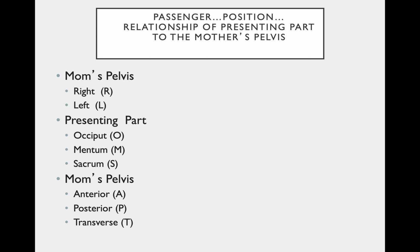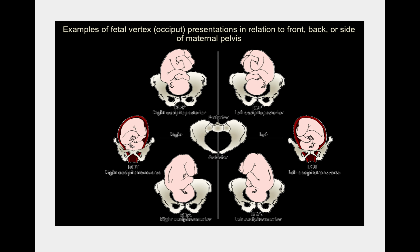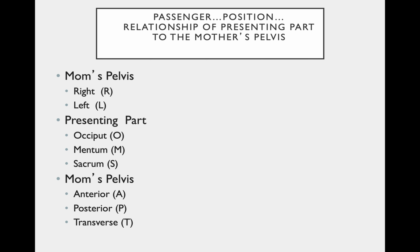Okay, now this one, we're going to include the passenger and the position together. It's the relationship of the presenting part to the mother's pelvis. Now I know this sounds a little crazy. I'm actually going to go over it in class. I just couldn't do all of it in class. So let's look at this. I'm going to have you look at this one, but it reflects this.